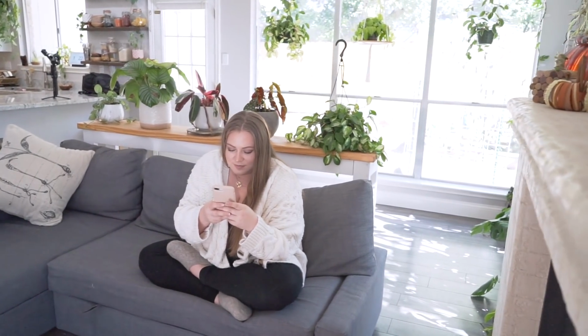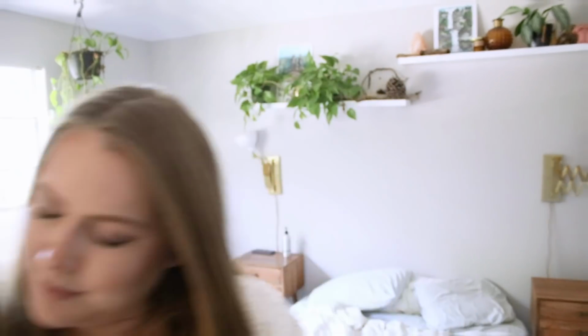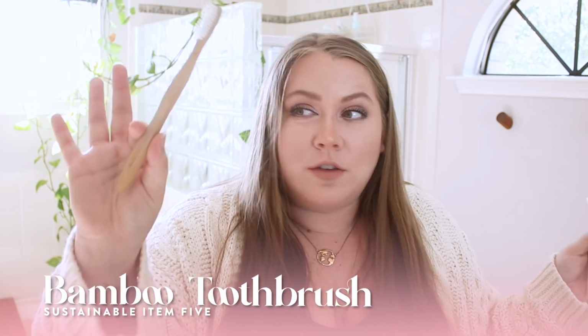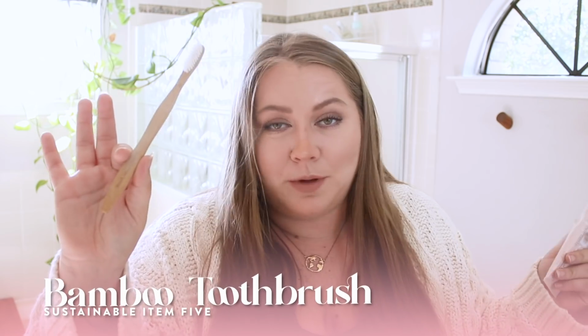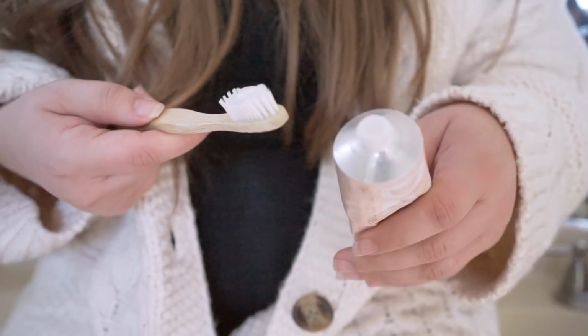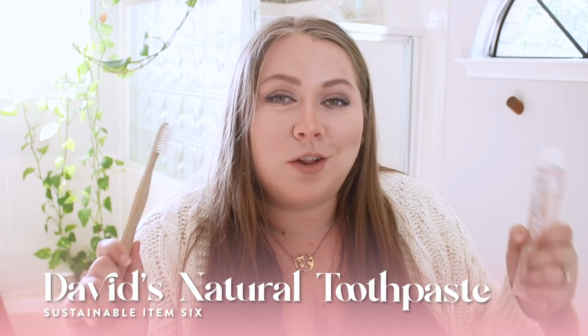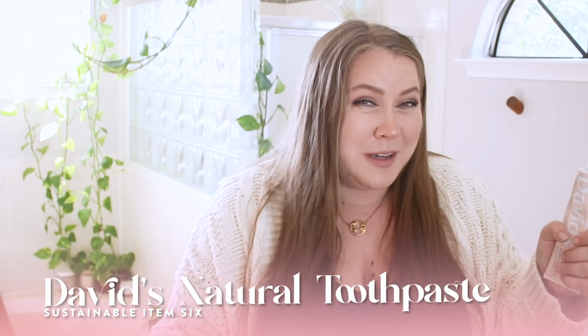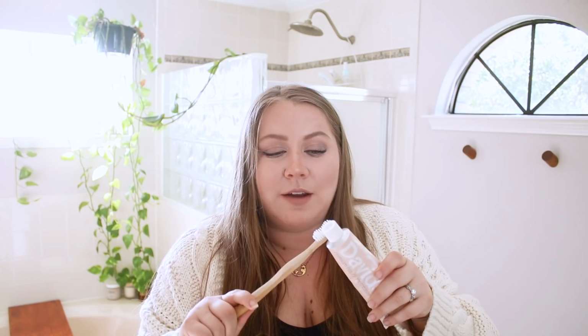But let's also head into my bathroom so we can continue this video of sustainable things I use every single day. Obviously, every day we all brush our teeth, at least I hope you do. What I use every single day is a bamboo toothbrush, so that we're avoiding more plastic with plastic toothbrushes, obviously. And this is David's natural toothpaste, which comes in an aluminum tube instead of a plastic aluminum laminate, which makes it very difficult to recycle traditional toothpaste tubes. So these two goodies I use every single morning, of course, to keep my whites pearly.